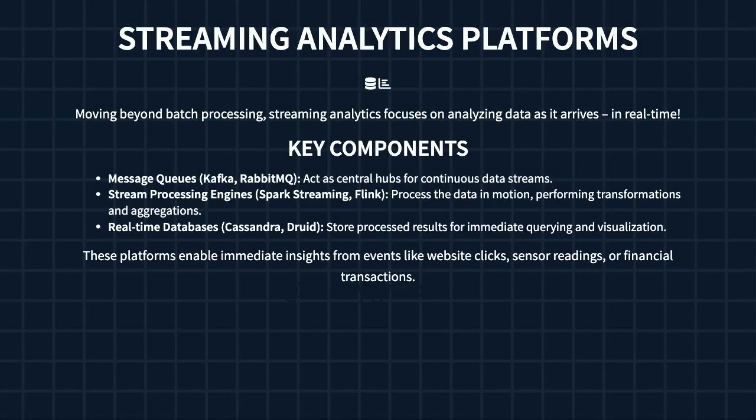Let's talk about streaming analytics. It's a big shift from how we used to handle data. Instead of waiting for huge batches, we're looking at things as they happen. Think of it like this. You have continuous streams of information coming in, and streaming platforms let us jump right into analyzing that data immediately. We use things like message queues to keep everything organized, stream processing engines to actually do something with the data while it's moving, and real-time databases so we can quickly grab those insights when we need them.